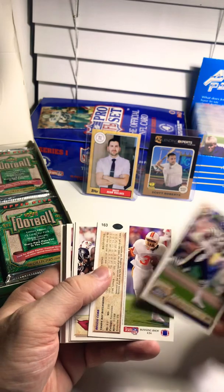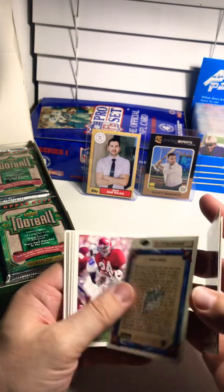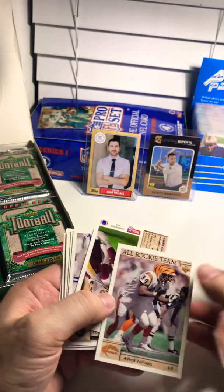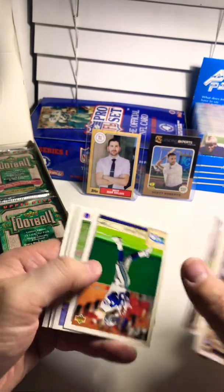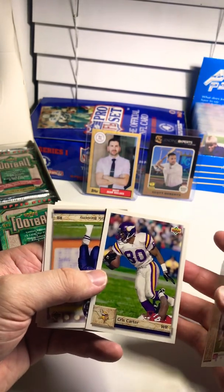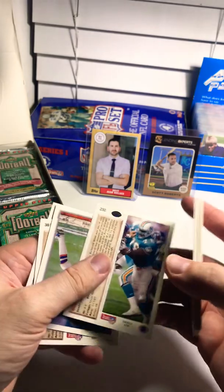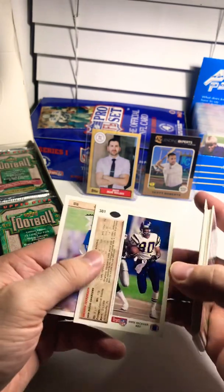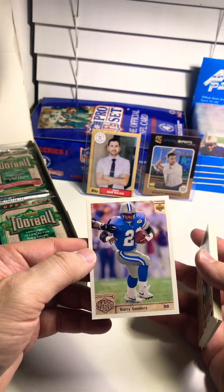So we got Ronnie Harmon, Reggie Cobb, Jimmy Johnson, Blake, rookie, Kevin Turner, rookie, Alfred Williams, all-rookie team, Andre Collins, Eddie Anderson, Brian Blades, Chris Carter, Eric Bieniemy, offensive coordinator for the Chiefs, Richmond Webb, Michael Young, Sean Jefferson, and one of the greatest, Barry Sanders.